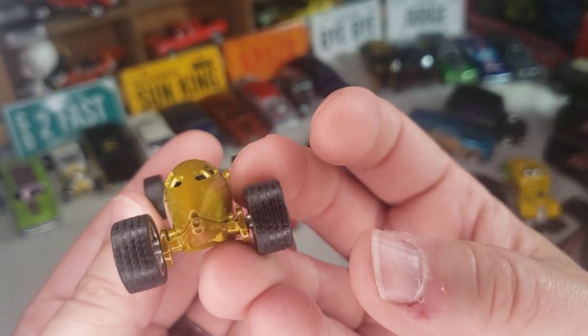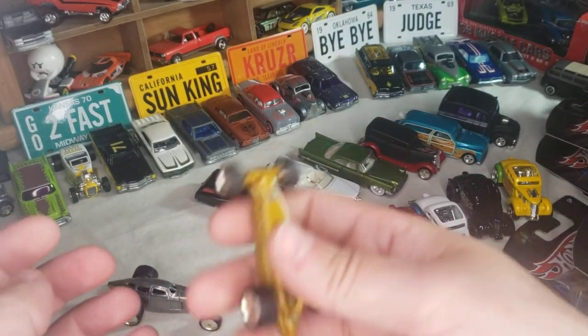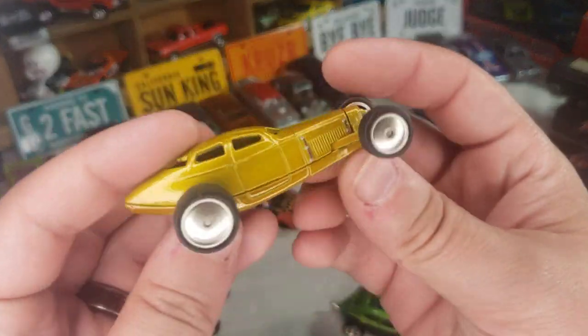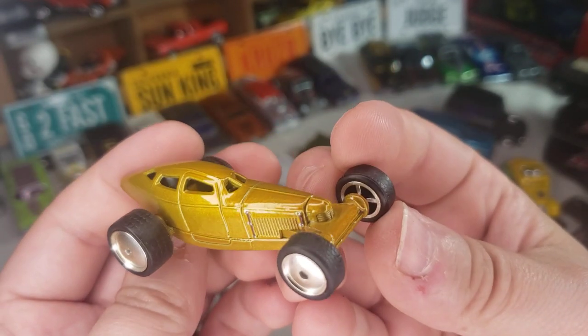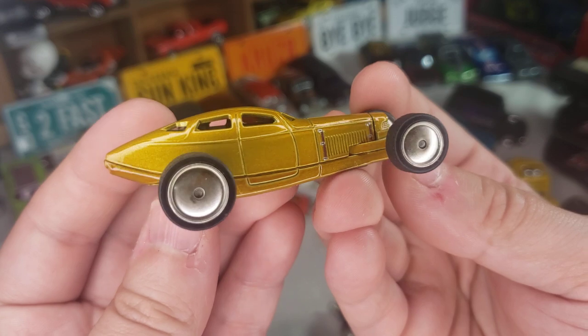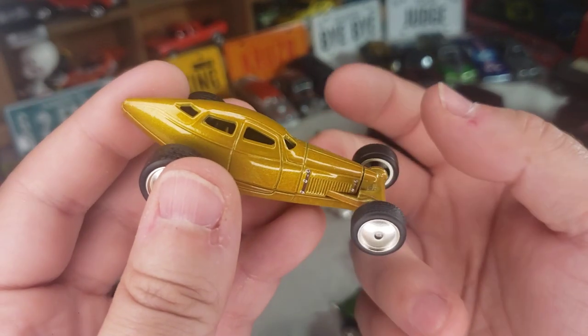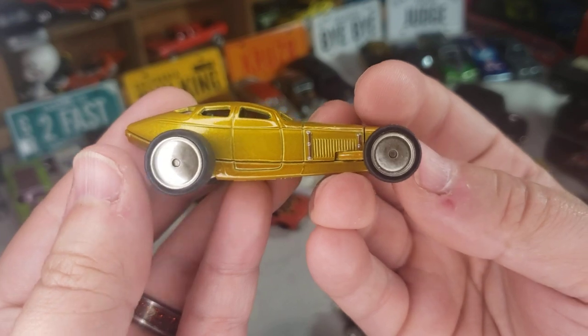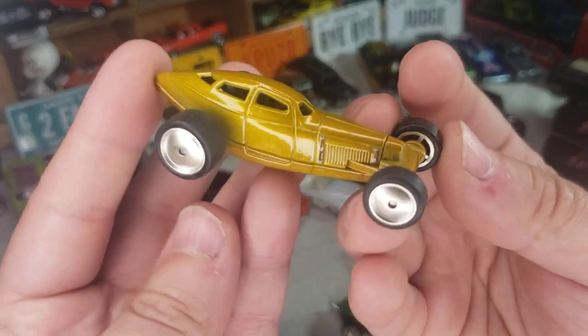It's definitely a unique casting. Kind of a neat casting. It's got a little more heft to it than you might think. Even though it is metal, there is a little more heft to it than it appears. Actually, I'd be really curious to see how this weighs compared to the Bugatti Type 37 that recently came out for Elite 64.